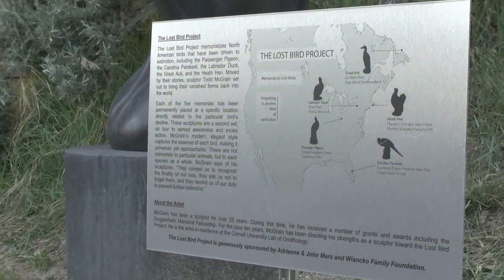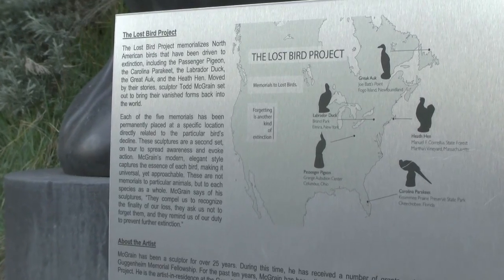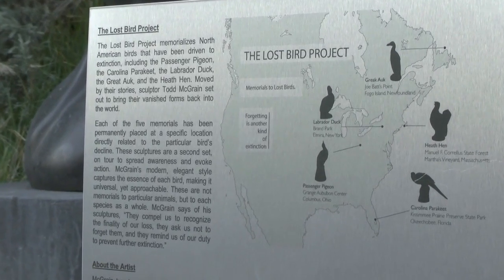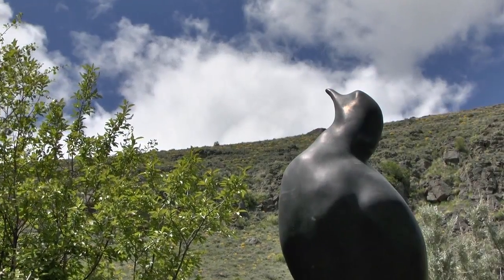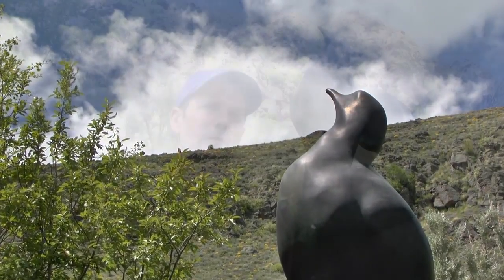And I'm particularly pleased to have the Lost Bird Project here because it seems to me that at a museum that does such a beautiful job celebrating our wildlife in art, we add to that celebration some memory of what we've lost, because if we forget, I think it's too easy to let what we still have slip away.